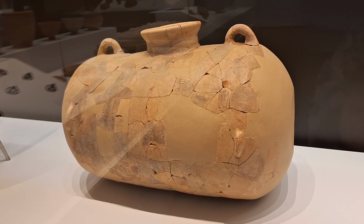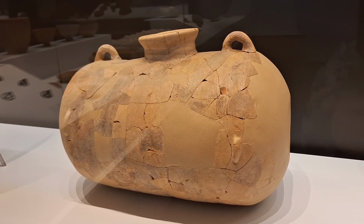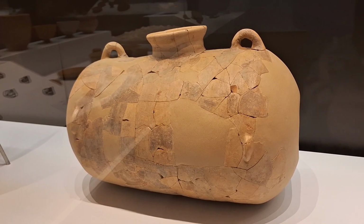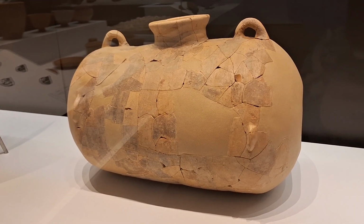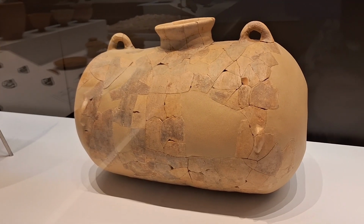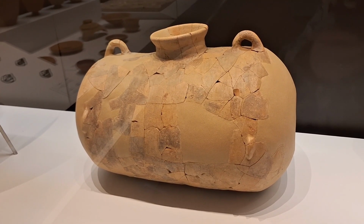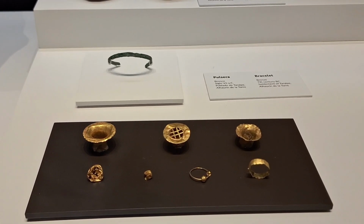Another interesting one is this barrel. They used to tie it up on the horses or mules. You can see that there's very few pieces left from the original. It's a reconstruction. I'm just thinking that due to its shape, it was very hard to survive once discarded. And I found more gold.